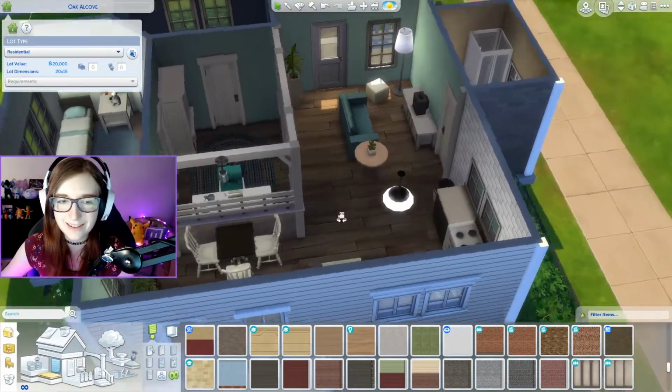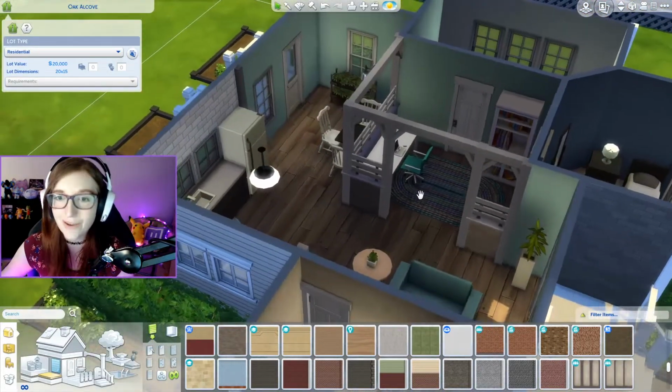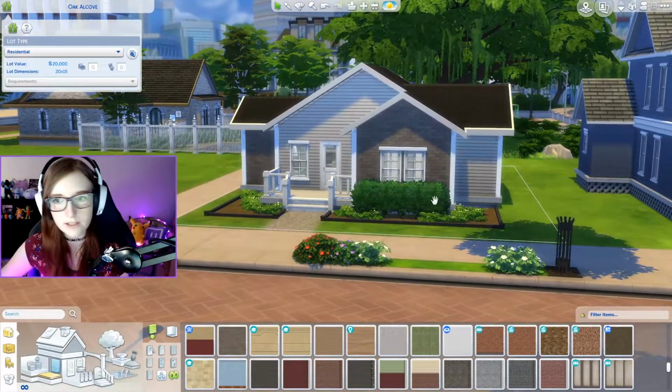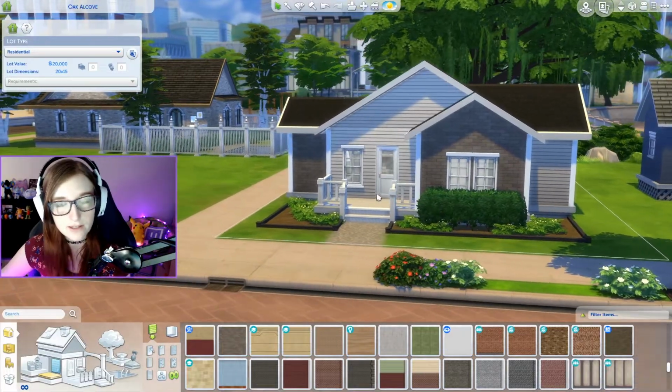I think that adds a little bit. I was like, what is this missing? Oh yes, I see now. All in all, I think this house aesthetically looks pleasing on the outside, obviously. Not the best, not the worst.